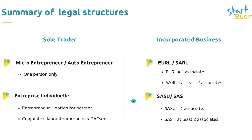SAS-SASU is more similar to a UK limited or an American LLC, and this is where we're going to have a mix of a salary and dividends. So this type of activity works well if you have a high turnover, high profit, and you can actually afford to take a small salary or no salary at all and be waiting for dividends. Just be aware that if you don't take any salary, the business won't generate a health cover for you.